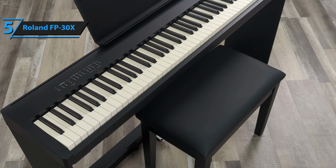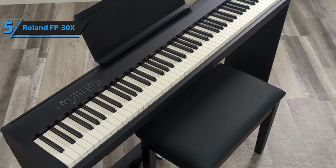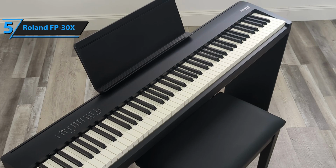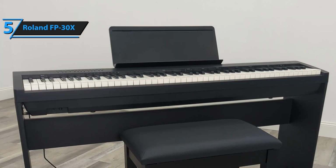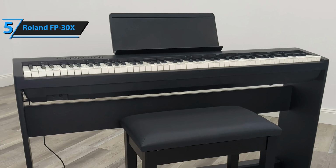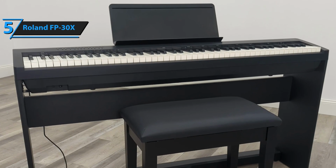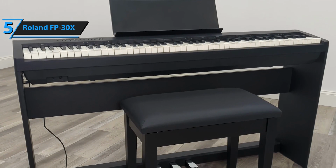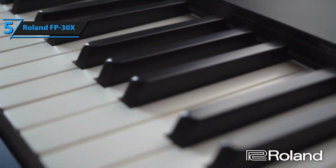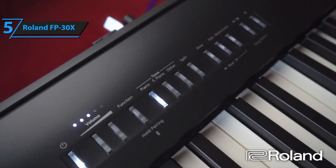One of the most notable attributes of the FP30X is its sleek, compact design, making it a perfect fit for any room or studio space. Beyond its attractive appearance, the piano is also budget-friendly, showcasing a blend of elegance and practicality without compromising on quality. The authentic touch and tone it delivers mirrors the experience of playing on an acoustic piano, thanks to its sophisticated keyboard action and sound technology.